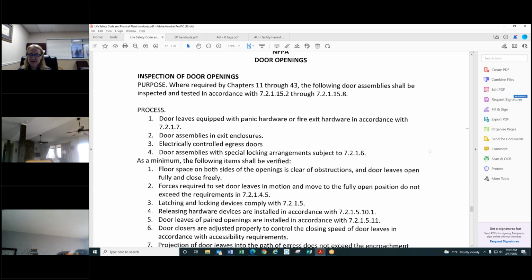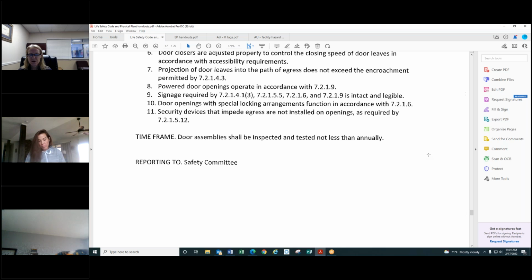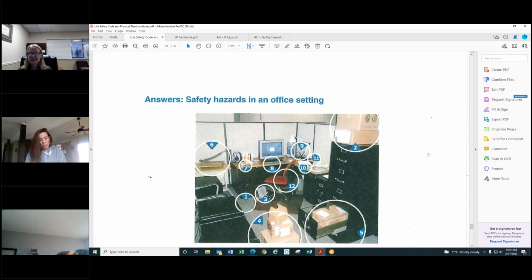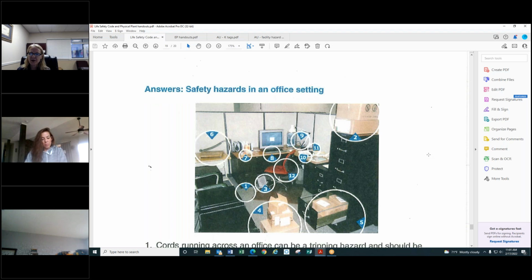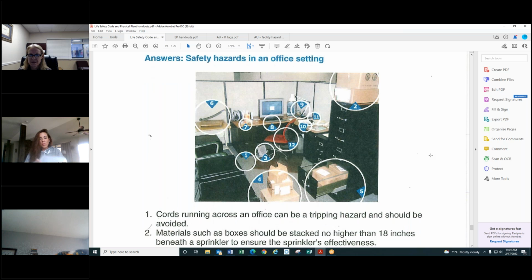This is an easier, quicker summary about the door opening and the testing on those, inspecting the doors. I encourage you, when you're training your staff on life safety code and things to look for, to Google and find little activities like this, like let's look for hazards ahead of time before it becomes an issue. This is just one example of some safety hazards in an office.